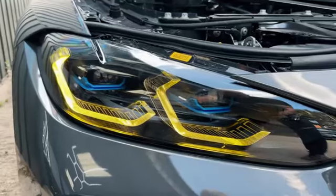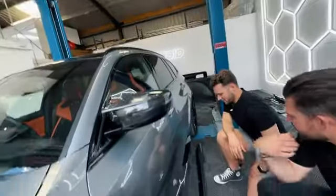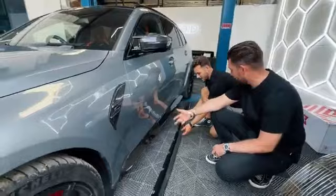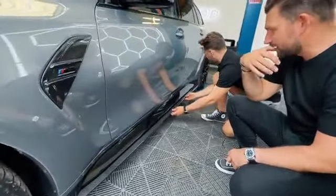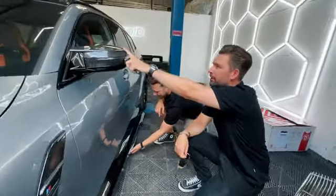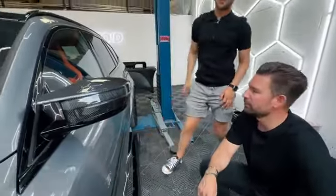So the side skirt's actually an extension of the existing one. Yeah. So they just literally add straight on to those. Oh, that's brilliant. We've got the carbon on the tops of the wing mirror caps. It all sort of links in then. Yeah. Brilliant. All coming together.